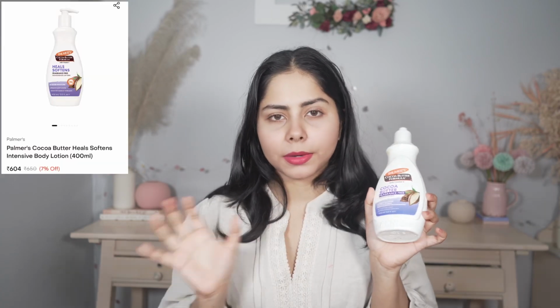Today I have my hair care, skincare empties. So I'll be starting with this one from Palmers, their fragrance-free cocoa butter body lotion. This is awesome. If you have dry skin, you're gonna love this. Texture is thick, but it absorbs so quickly and makes my skin nourished so well.